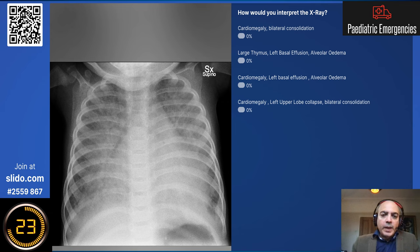So do you see cardiomegaly with bilateral consolidation? Do you see a large thymus with a left basal effusion and alveolar edema? Do you see cardiomegaly with a left basal effusion and alveolar edema? Or do you see cardiomegaly with left upper lobe collapse and bilateral consolidation?